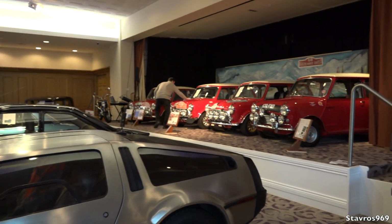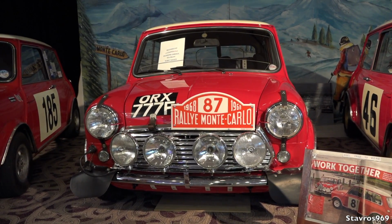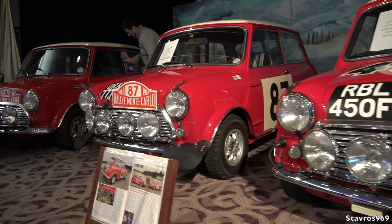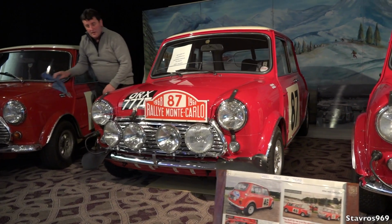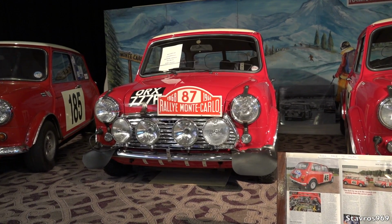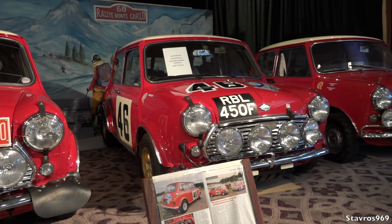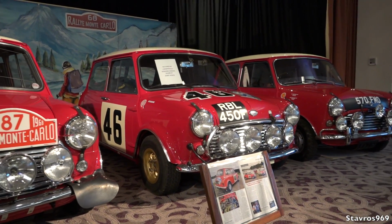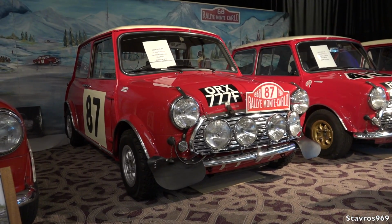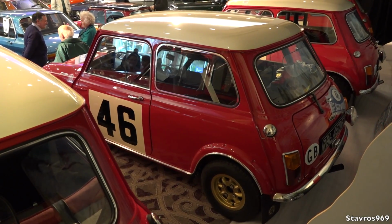And if you look at number 87, for example, number 87 is the car that Paddy Hopkirk would have driven. Wow. So number 87 is the first car that we'll talk about in terms of Paddy Hopkirk. The one on the other side here, FMO 570 FMO, was driven by Ari Vatanen, another famous name in the rally team. But here we have 4 very expensive works rally minis.